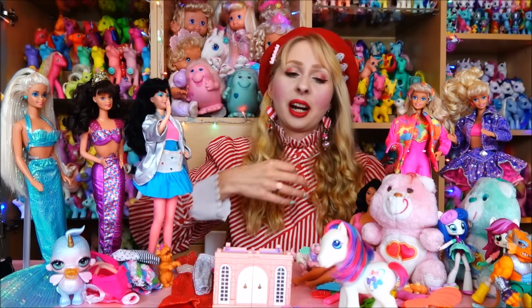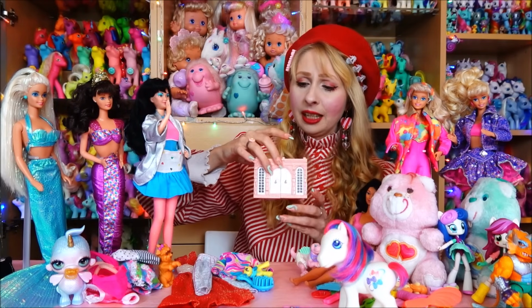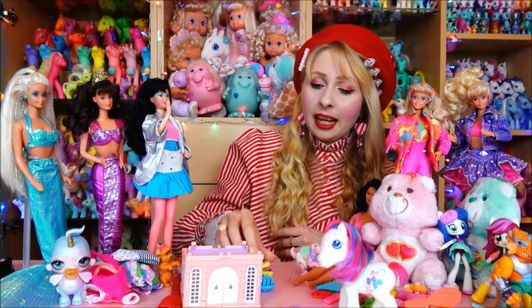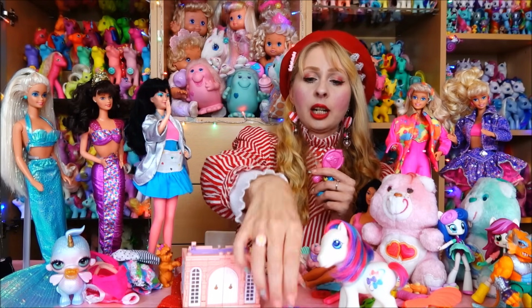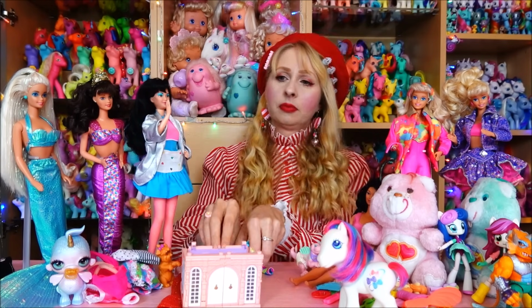one My Little Pony of the 3rd generation, but with cut hair, one little part of the, what is it called? Dream Builders Polly Pocket House, one little Bluebird pony, one G3 pony comb or brush, one Disney brush, and one little bag for Barbie, or Skipper actually.